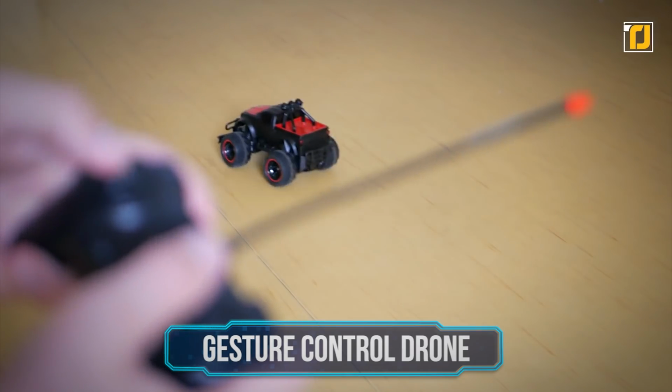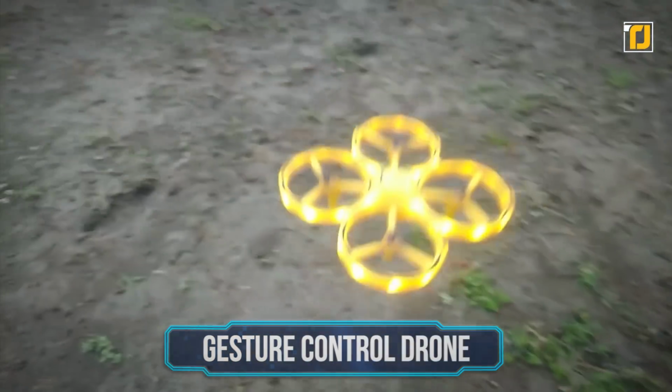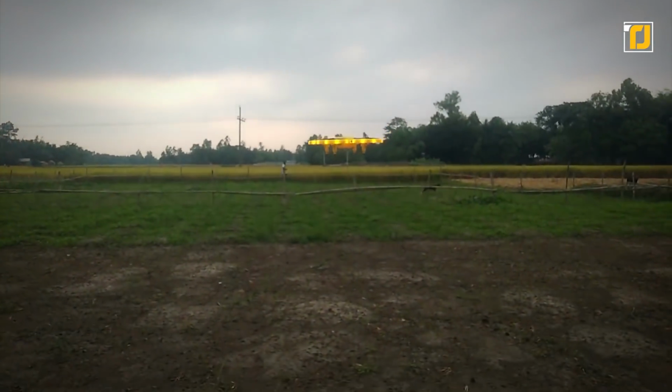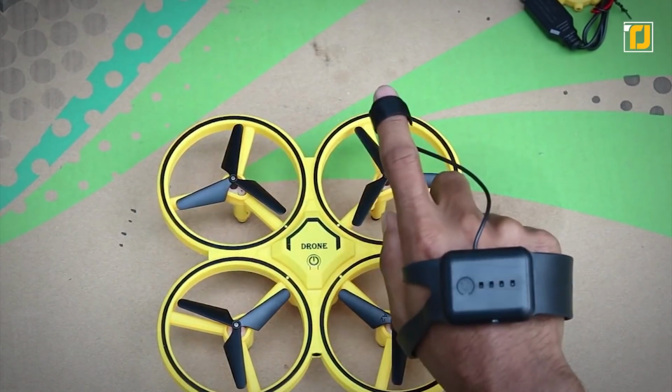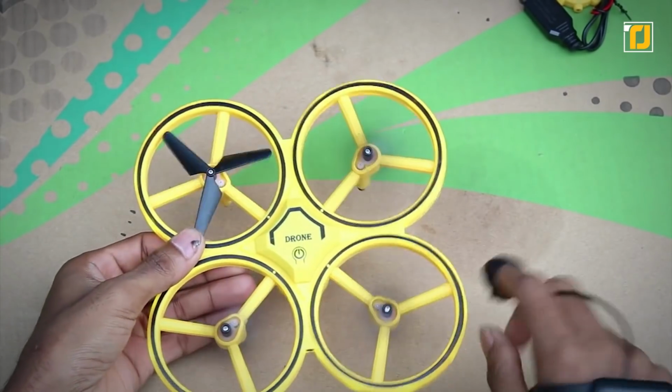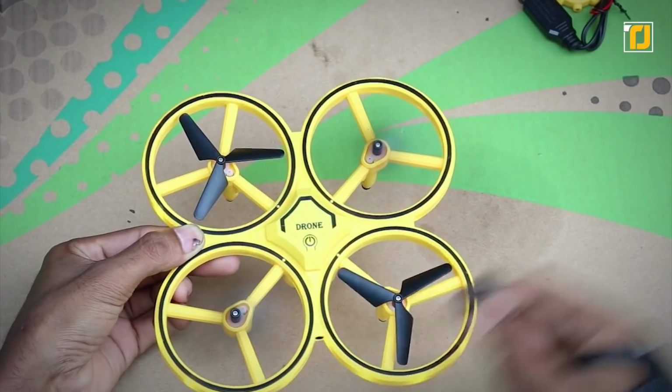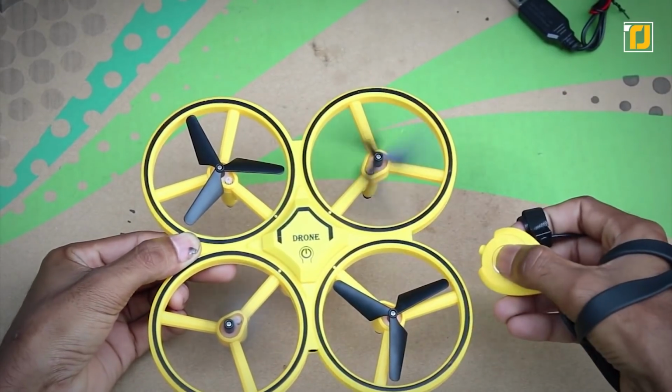We've all played with remote control cars, but have you seen an intelligent quadcopter that allows you to control a drone's flight by gestures? This device right here does exactly that. Isn't that incredible? The drone is stable and easy to operate. It can be controlled by a smartwatch controller.